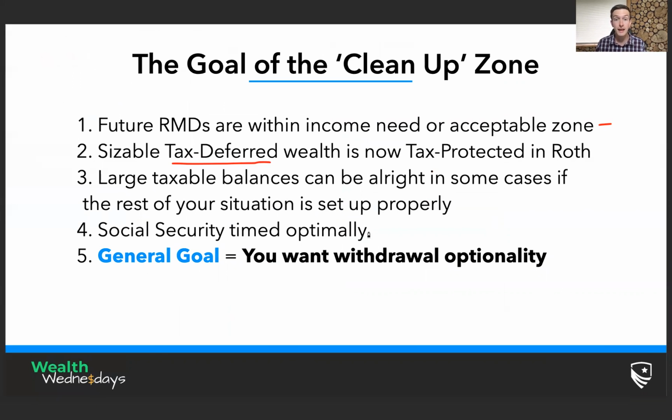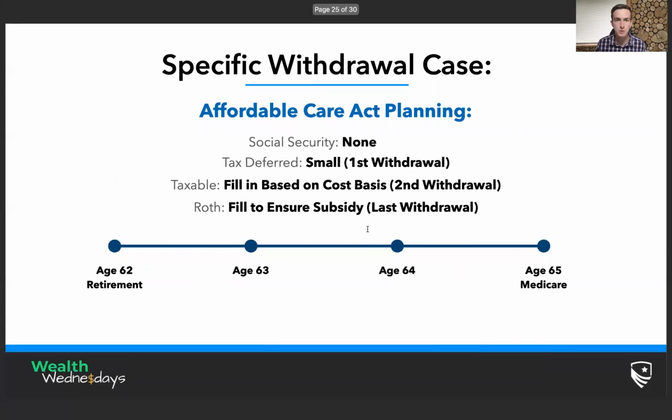Again, our goal is to have Social Security timed optimally. And our general overarching goal is we want withdrawal optionality. What do I mean by optionality? You have enough in each account where, in a given year after we're on Social Security, we can choose to take from certain accounts. We aren't tied. We aren't forced to take from any specific account. We have the withdrawal options. Okay, that's the goal of this cleanup zone.